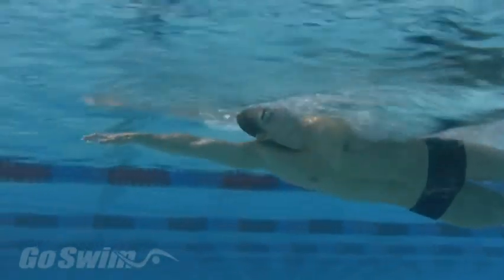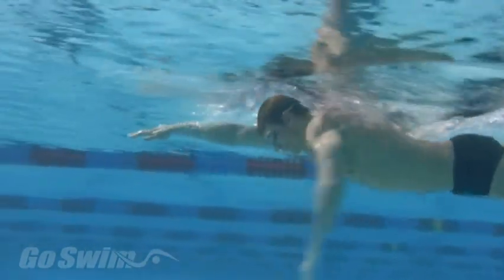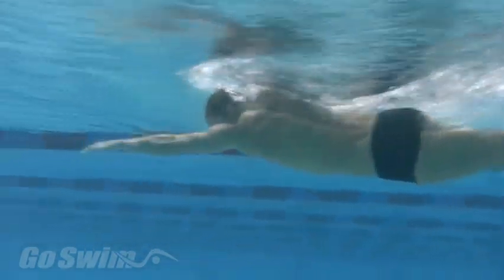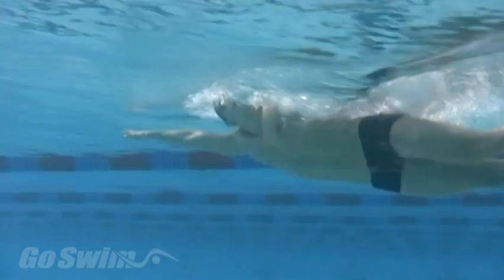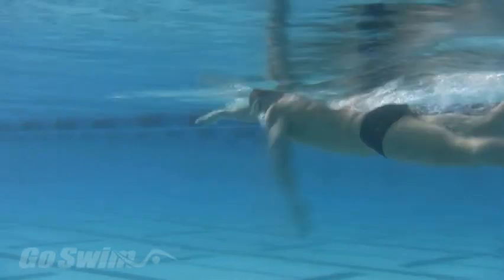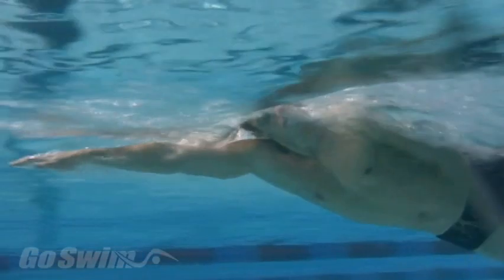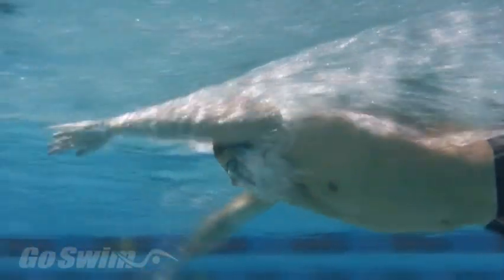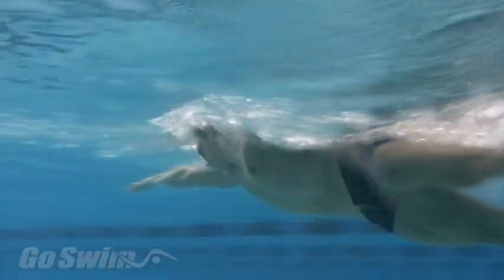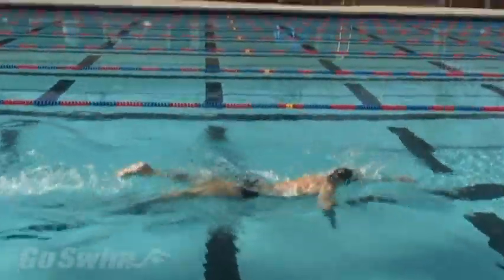By creating a long straight surface area to hang onto the water, Roland is able to involve more of his body in the pull. Notice how he anchors with the hand and forearm, then engages the muscles all along his side and back to help pull his body forward. Because he never lets go of the water, Roland is able to get great rotation and exceptional hand acceleration through the pull. Watch how his hands catch and hold, and then speed through the pull.